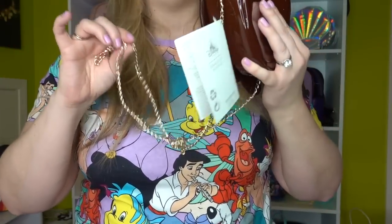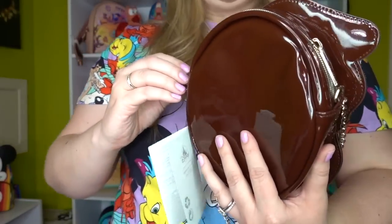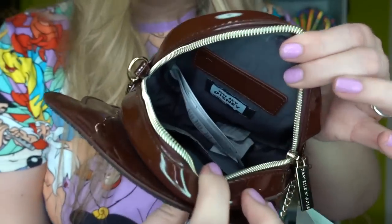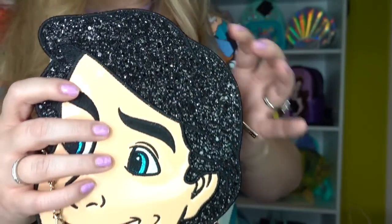It is very small. It does have a little crossbody that happens to be a chain, which is not super comfortable to wear, which is okay. And then here is the interior lining. This is a Danielle Nicole bag, but it was made for the Oh My Disney collection.